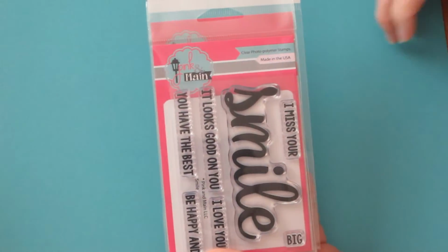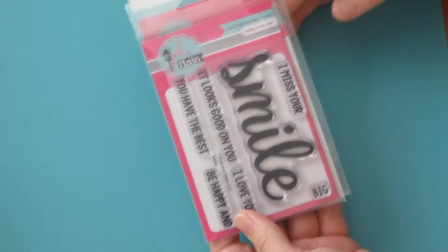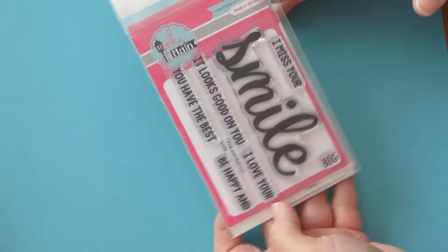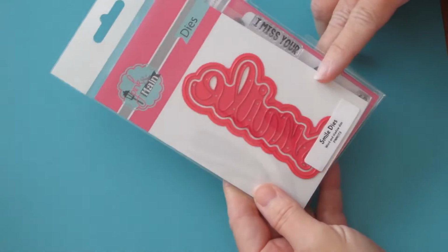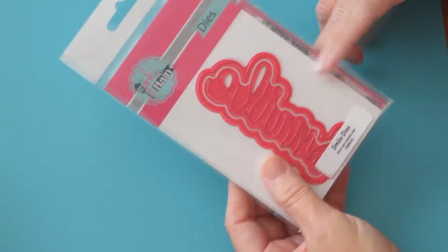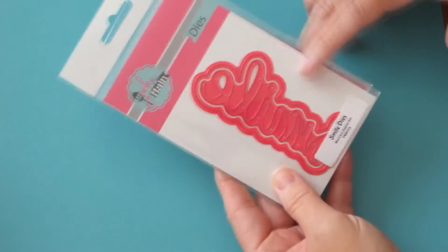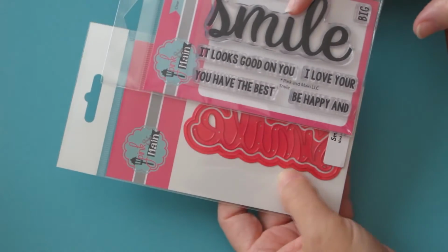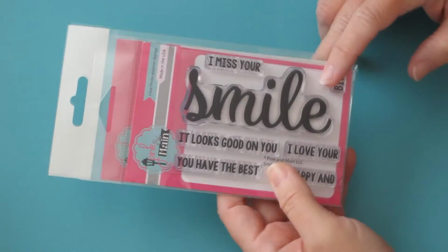We're thrilled that you love our word stamp sets and dies, and we've come out with another one this month, Smile. So you have some nice sayings to go along with that. It's a nice bold cute little cursive font there. And then we have our Smile dies, and this will cut out the same as the stamped word Smile, but there's also a shadow feature that you can use with or without it. And the shadow, since the stamp is the same as the die, the shadow will cut out around the stamp set Smile as well. So there's lots of versatile fun things you can do with that one.